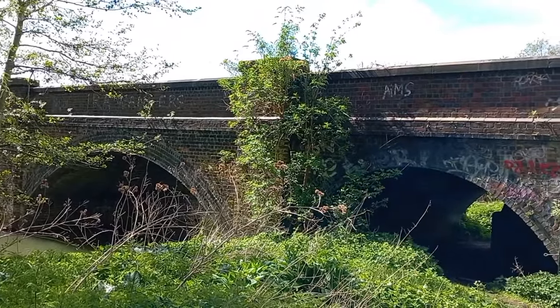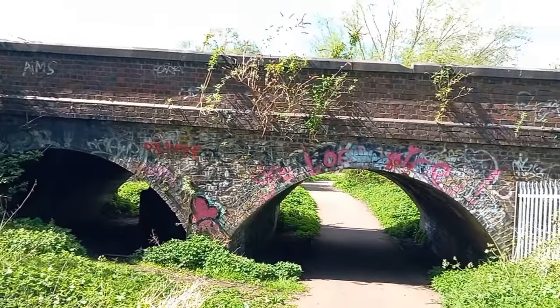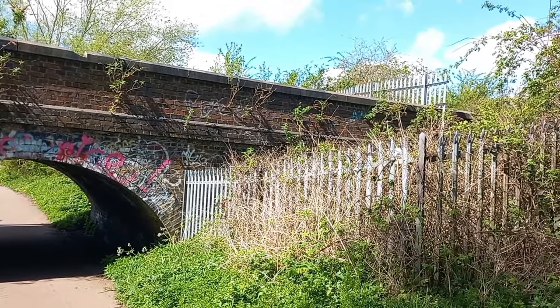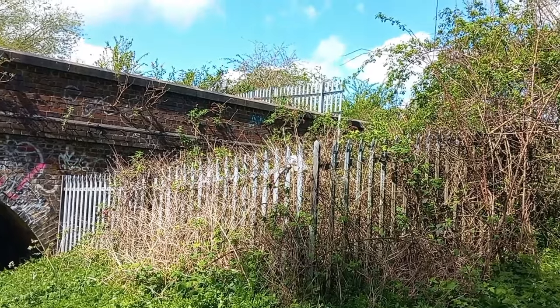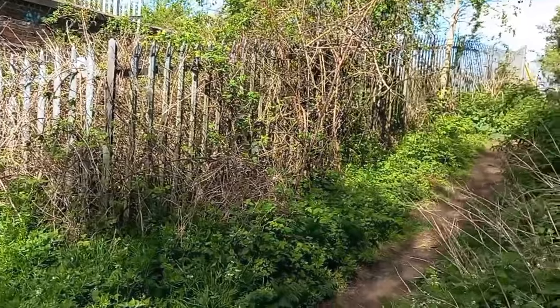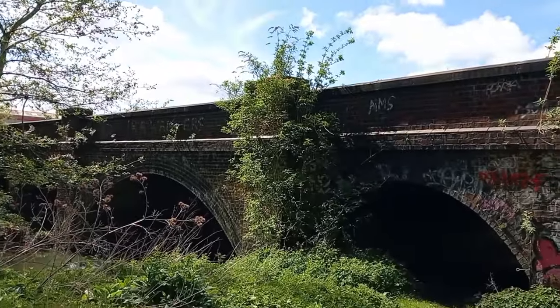Already along the river, we've got a little bit of abandoned railway action. An old bridge that would have connected the main line, which still exists today at Northampton Station, to the Bridge Street Station. You can tell it's abandoned because of the fence up there, blocking any access to it. There's a little path heading up here though. I wonder if I can catch a better glimpse on top of the bridge.